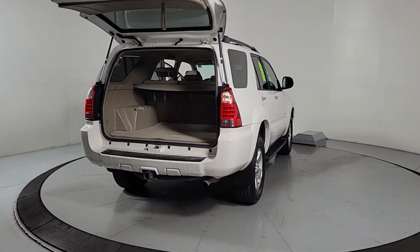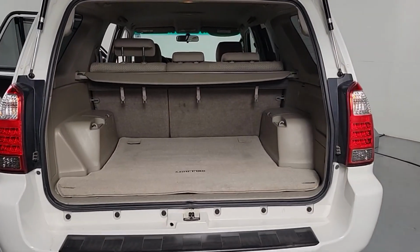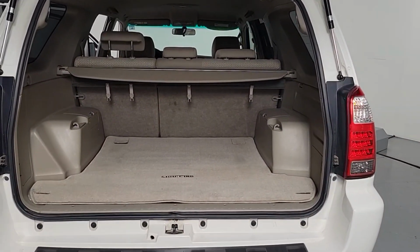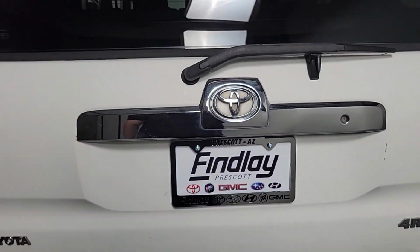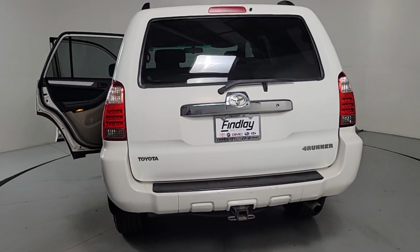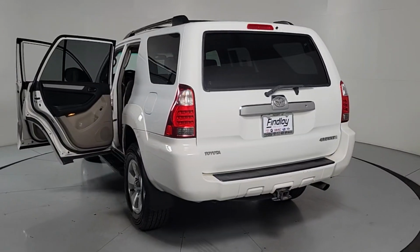an intrepid soul. These are just some of the great options this vehicle comes with: keyless entry, fog lamps, steering wheel audio controls, aluminum wheels, alarm, electronic stability control, traction control, intermittent wipers, passenger vanity mirror, tire pressure monitoring system.